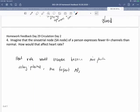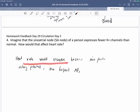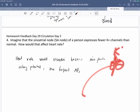The next one, the sinoatrial node of a person expresses fewer potassium channels. Now this was open-ended. You could decide it was fewer leak channels. So it could be leak channels, could be voltage-gated channels, and different people answered it different ways. If it's leak channels, then the heart rate would increase because with fewer leak channels, remember potassium leaves the cell.